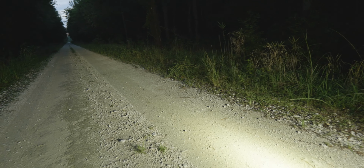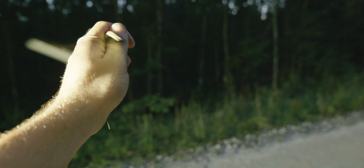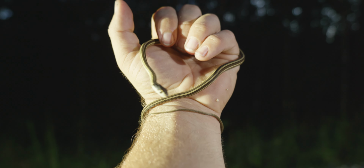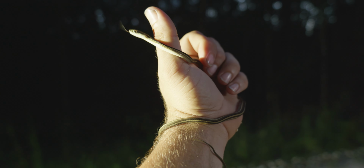Let's see what we got here now. Got a ribbon snake. This is what they do. They just move around crazily like this. All right, there we go. Now we got a ribbon snake. Cool.